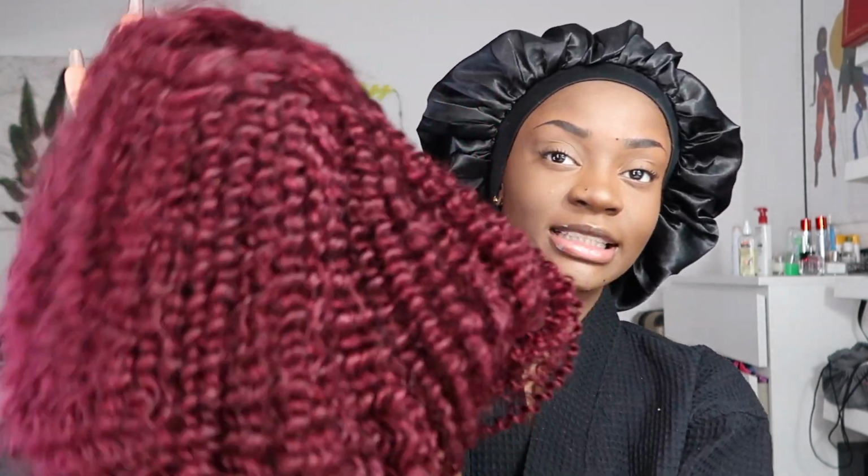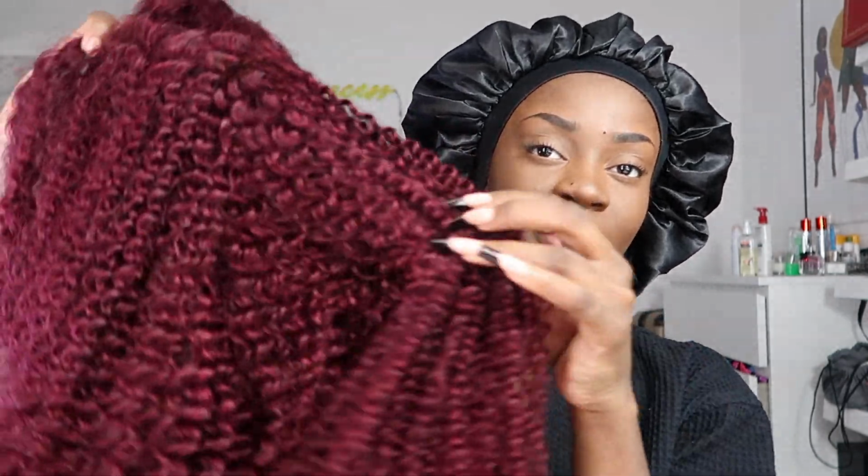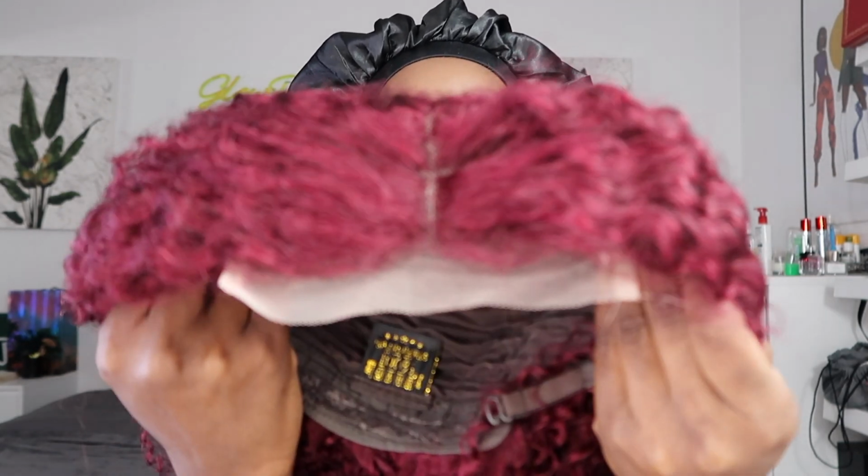Look at this color. Like I said, this is their kinky burgundy 5x5 lace closure wig. I just really love these curls. I haven't had kinky curly hair in so long, so this should be exciting. Like I said, it's a 5x5 Swiss lace closure wig. So this is what the closure looks like. I'm not sure if it's been pre-plucked or bleached or anything. I definitely recommend you guys pluck it and bleach the closure.